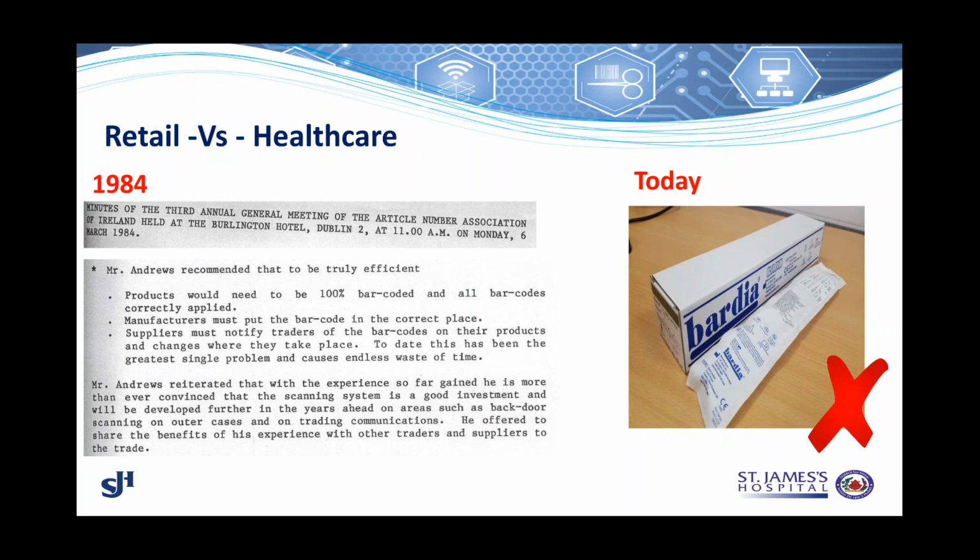Just to give you a bit of context, in 1984, the Article Numbers Association of Ireland had a meeting. They pointed out the difficulties faced in introducing barcodes to retailers, and they basically said products would need to be 100% barcoded, manufacturers must put the barcode in the correct place, and suppliers must notify traders of the barcodes on their products. This was the biggest problem and caused endless waste of time, and that was in 1984. Unfortunately, in healthcare today, we suffer the same problems that were in retail 35 years ago. I think working towards this retail solution would deliver a lot of benefits for both suppliers and the healthcare environment.